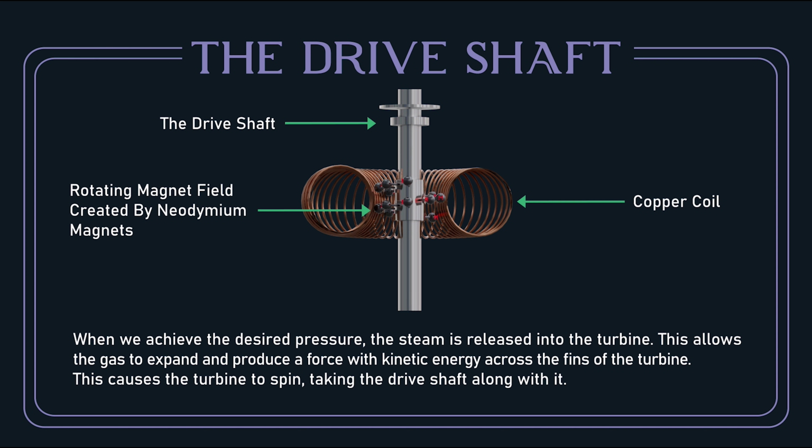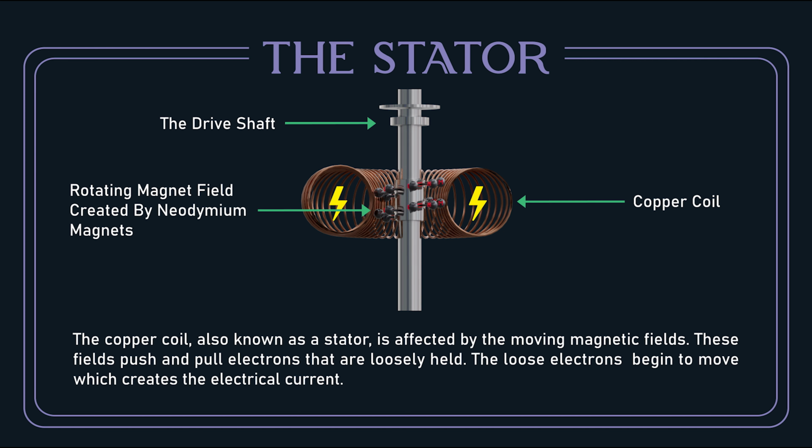On the end opposite to the steam turbine, small, lightweight, and extremely strong neodymium magnets are mounted in a pattern that will generate a current as they pass through a copper coil. The copper coil, also known as a stator, is affected by the moving magnetic fields. These fields push and pull electrons that are loosely held. The loose electrons begin to move, which creates the electrical current.